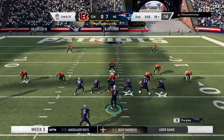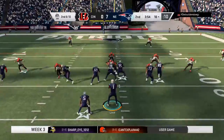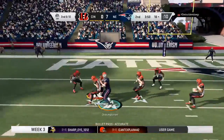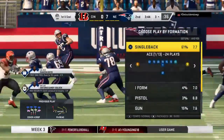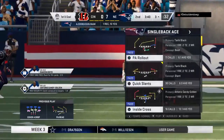An incomplete pass on first down. That leads to a 2nd and 10. Off the bootleg. Love. His throw caught at about the 5. And stopped a few shy of the goal line at the 3. It's his first catch, and it'll be good for 15 and a first down.